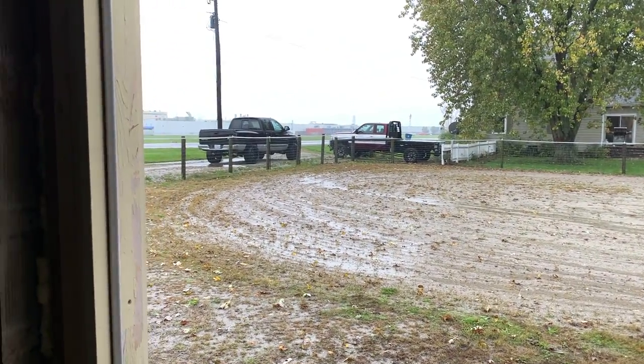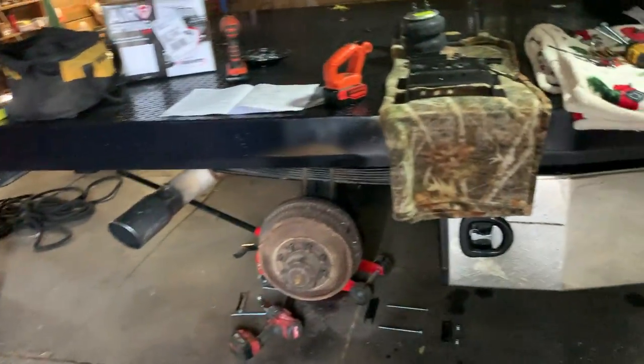Well, we've got some beautiful weather here today. This is one of those days I wish I had more music to listen to than raindrops on the steel.